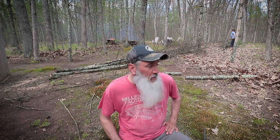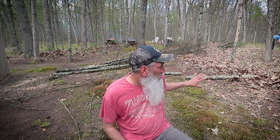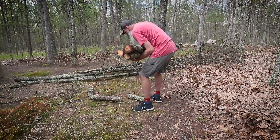But all these ones that we've been cutting out today are dead. We've been working on it today. We worked on it yesterday. Every time we come up, we just try to continue to remove some of this stuff that we think is bad for the forest. And then we try to burn it as quickly as we can so it's not just sitting out here in the woods. If it is a beetle like that pine bark beetle, we don't want it here.